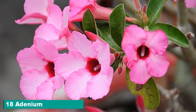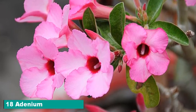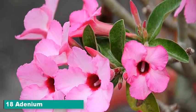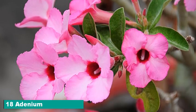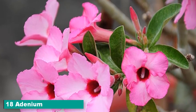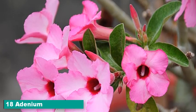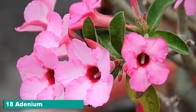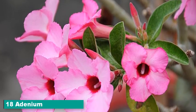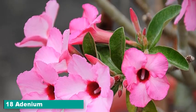18. Adenium, desert rose. Adenium, the popular plant in tropics. You can also grow Adenium for quick bonsai. It can be planted outside in frost-free zones. Once established, this magnificent plant covers itself with beautiful tubular flowers. In temperates, you can grow Adenium as a house plant.